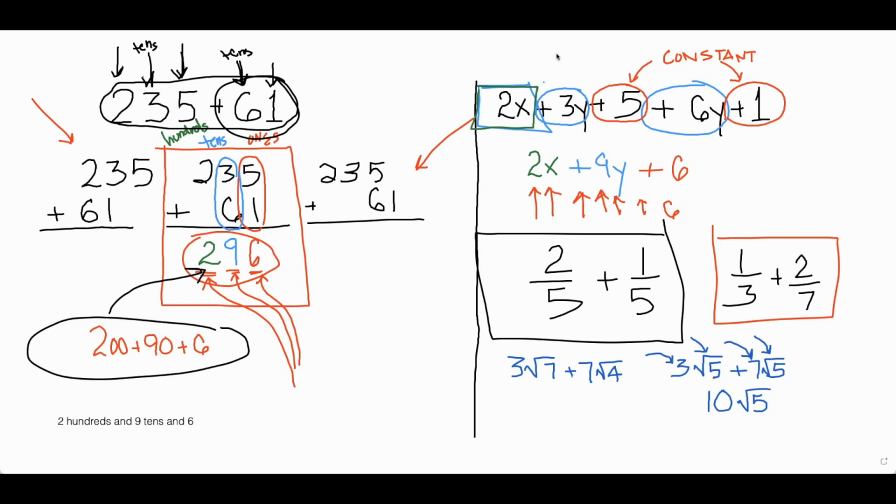Are you adding the 5 and the 5 together? No, because it's just like with fractions. Come back to this one. Did you add up the 5 and the 5? No. How come? Because that 5 wasn't telling you how many. That 5 was telling you what kind. This was 2/5. And this is 1/5. I'm telling you how many of what kind.